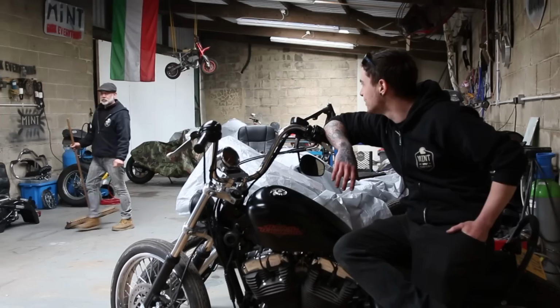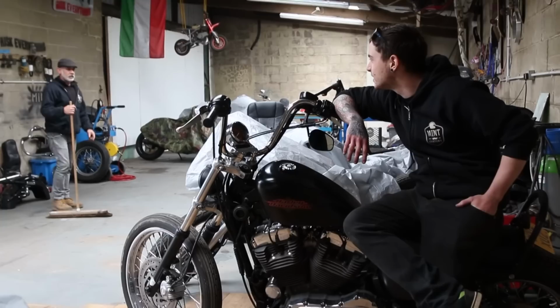So I thought, I've got an idea. I've got another front end, another rear wheel, basically a whole rolling chassis. So the end to this part of the story is, I've given that chassis to Tom to build a Harley.